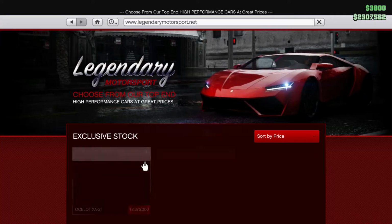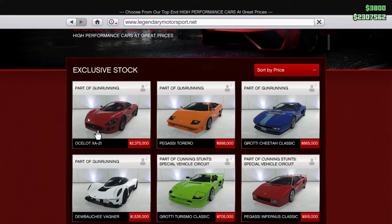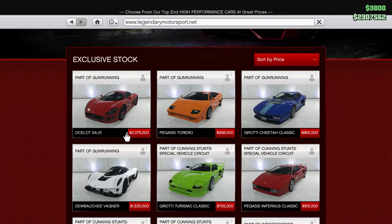So Legendary Motorsport should be right at the top of the list. There it is, the Ocelot XA-21, and its big price tag, almost $2.4 million. Okay, let's have a look.